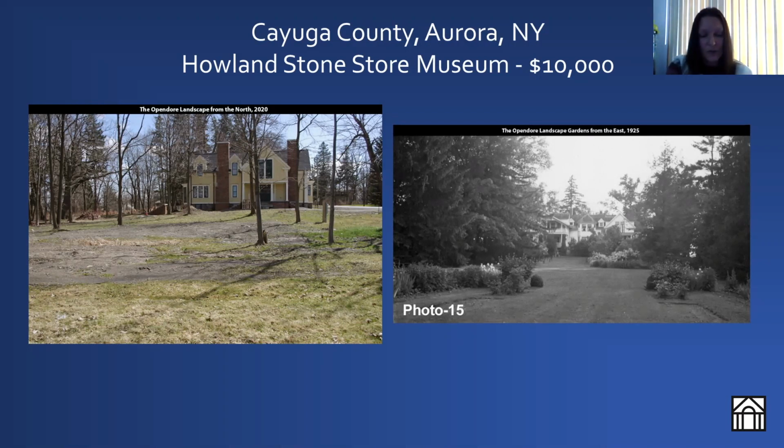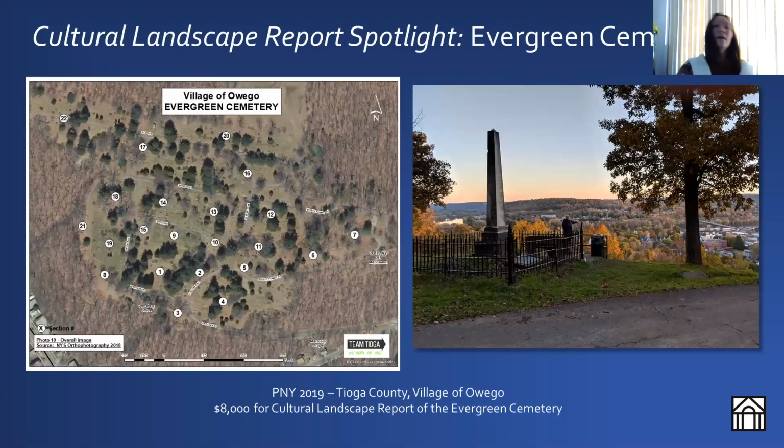A $10,000 Preserve New York grant will enable the Howland Stone Store Museum to hire Jean Gleisner to complete this historic landscape report. And this will document the historic landscape so that modern parking and drainage needs can be addressed. So again, we have to consider what we're digging up when we build parking lots. It's good that they're being mindful about it, and a Preserve New York grant helps with that.